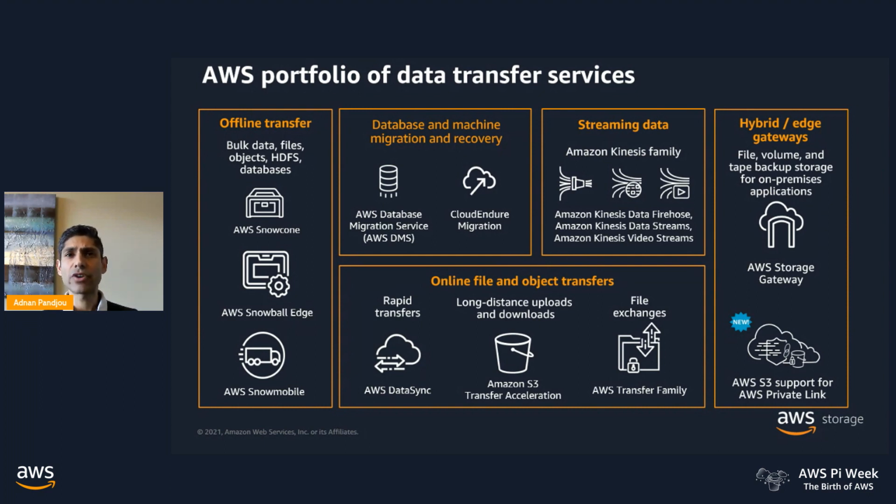Another option is to physically transport the data to the cloud. If you don't have good network connectivity, or if it looks like it's going to be faster to actually ship the data to AWS, we have the Snow family of services for you, like Snowball Edge and Snowmobile. We've also got services for SFTP transfer. Then you have things like DataSync and Amazon S3 Transfer Acceleration that can help you move data faster to and from the cloud. And then you can also connect to on-premises applications through Amazon S3 PrivateLink without using public IPs or proxy servers within your VPCs.